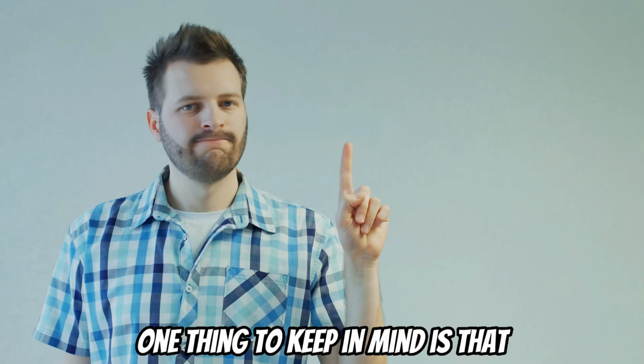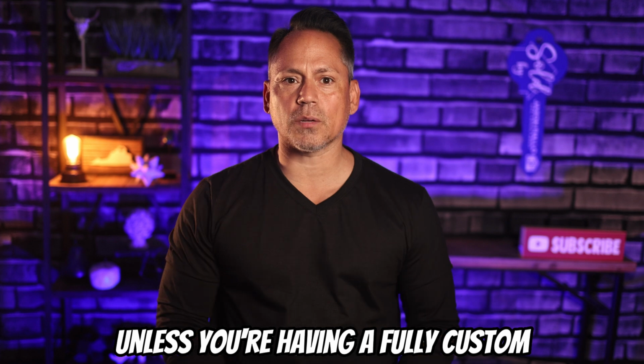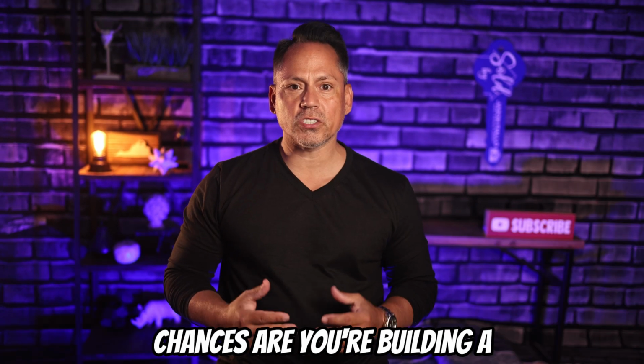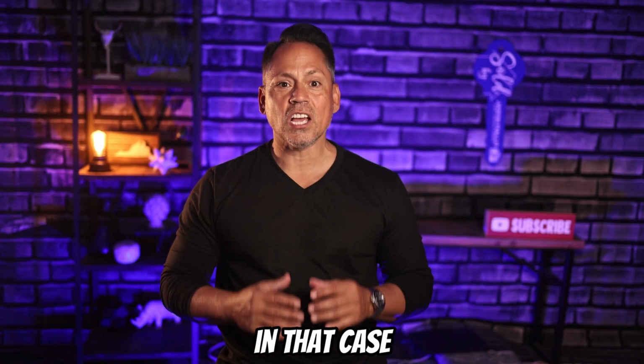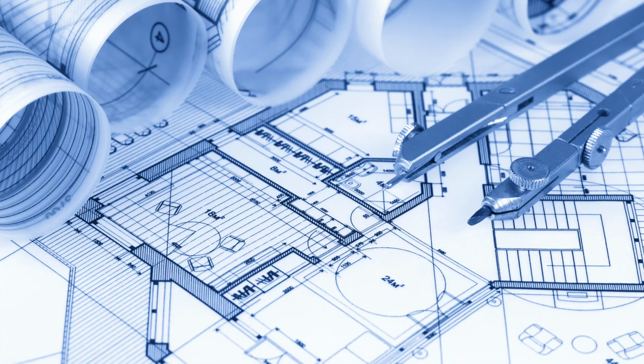One thing to keep in mind is that not all new construction builders operate the same way. Unless you're having a fully custom home built on a plot of land you purchased independently of the builder, chances are you're building a new home within a homeowners association. In that case, you'll have to make all interior and exterior selections from what the builder offers.